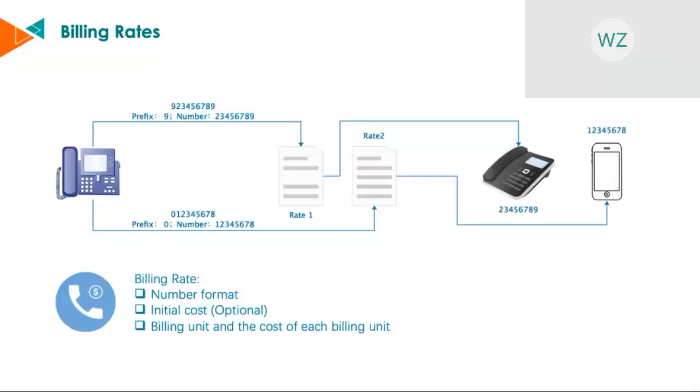And if you have set the initial cost at 0 for the first minute, then the call only costs 10 cents. If you have set both initial time and initial cost at 0, then the call will cost 20 cents. That's how the billing rate works.